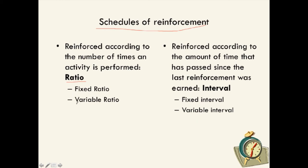Variable is very similar, except instead of it being 1, 2, 3, reward, 1, 2, 3, reward, 1, 2, 3, reward, it'll be on average every 3 times reward. And so that would be maybe 1, 2, 3, reward. But then the next time, after only 2 times that the behavior is done, a reward is given. And maybe the next time, the behavior might have to be done 3 times or 4 times or 5 times before the reward is given. But on average, it'll be every 3 times or every 4 times on average or every 5 times on average.